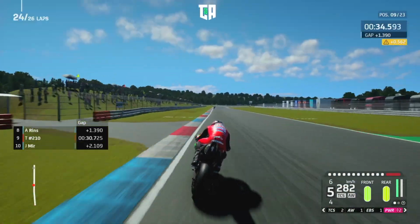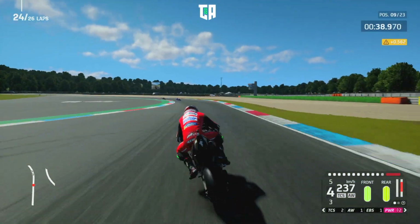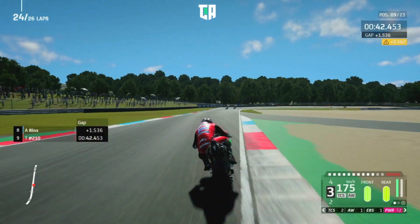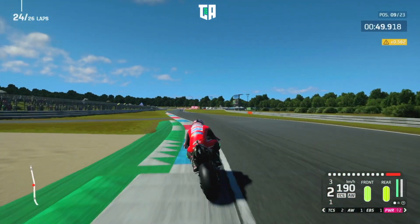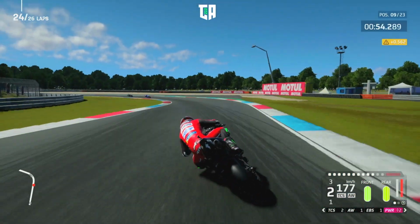Johan Mir behind us then. Oh, we're cutting the corner. That's a half a second penalty. It's because the handling of the bike is a little bit odd. It's making me steer it. I'm having to compensate, if you like.